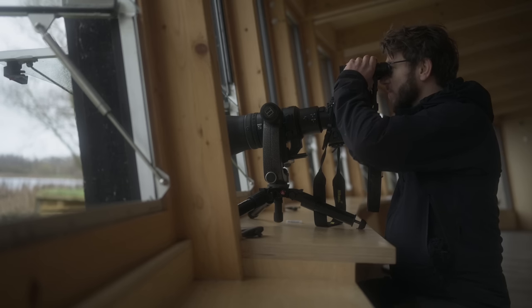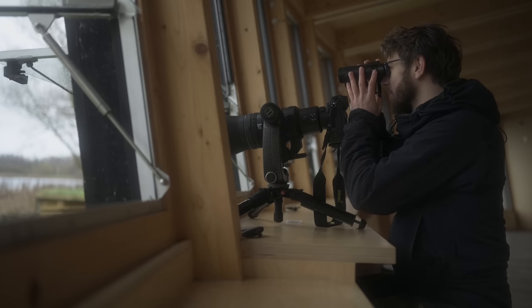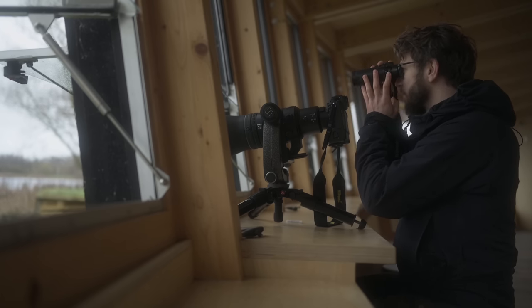Looking for bitterns is all about patience. These birds rarely do anything in a hurry, so often you're in for a wait. Superbly adapted to the reedbed, it can certainly take a while to get your eye in and pick them out.